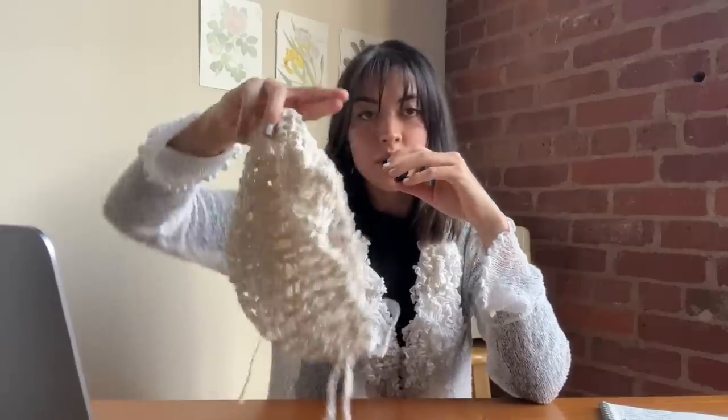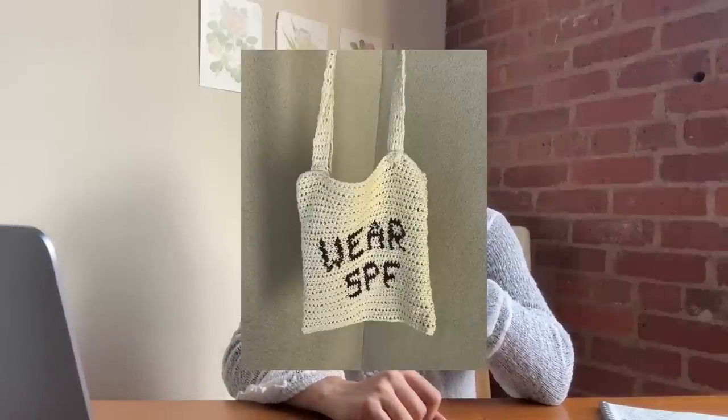I also made a few of these produce bags. There's a tutorial on my TikTok for this if you guys want to check it out. Then I made the Wear SPF tote, which was very on brand for me. I religiously wear sunscreen. I actually did this lettering with crochet. It doesn't look very good. Maybe I'll recreate a knit version of it because I'm a lot better at lettering with knitting. Wear SPF so you don't get skin cancer, friends.